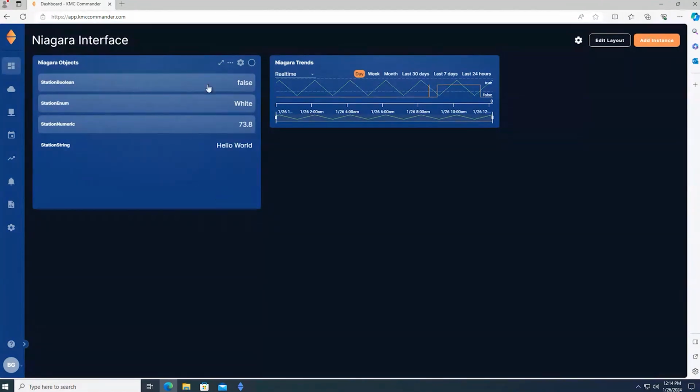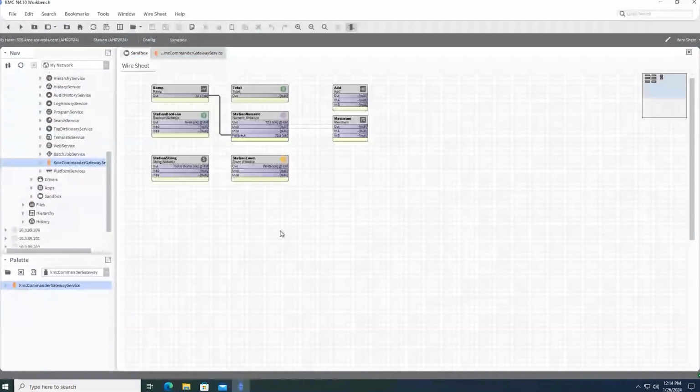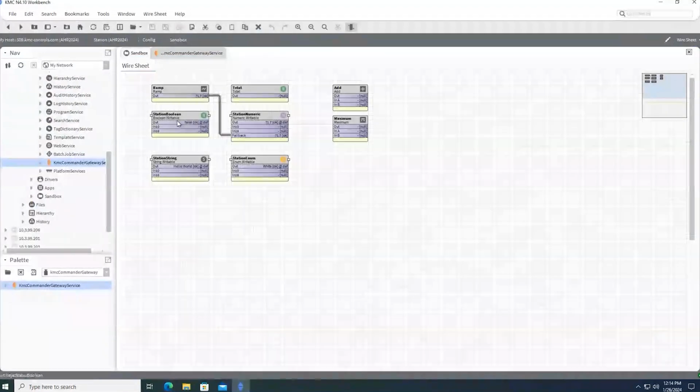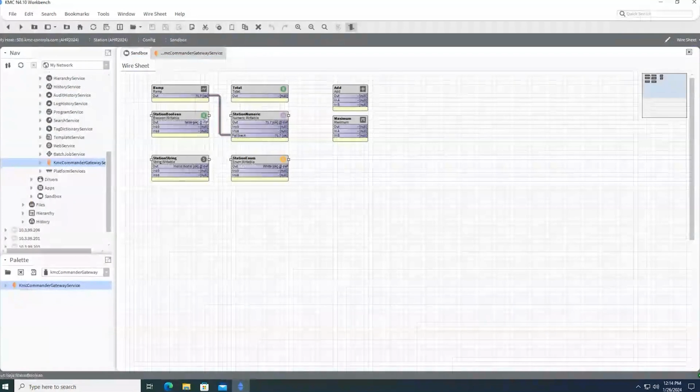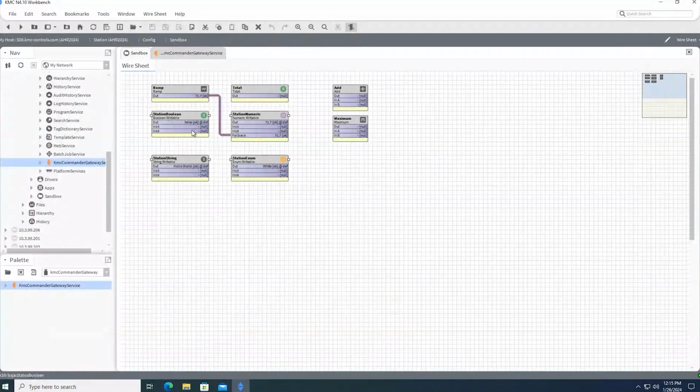So these points are coming from Niagara, just to show you what you can do with this. So inside of my station, jump back over here, look at my sandbox. I've got a few different object types, and we're going to focus exclusively on these: the Boolean writable, numeric writable, string writable, and enum writable. So we can write to those four basic primitive object types that are in Niagara. And we can also display the same four.